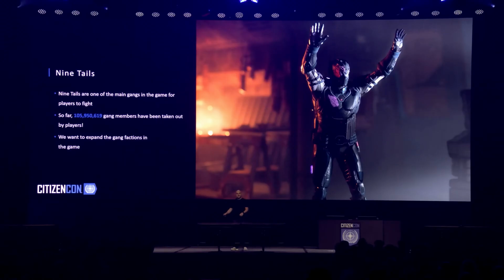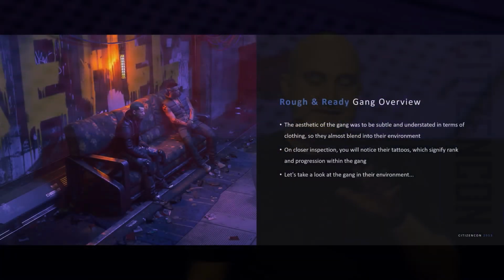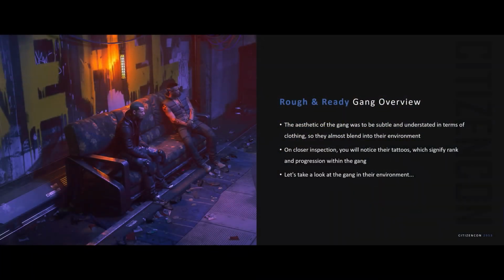So it was like, all right, now we're going to need to introduce a few more factions to the game. So the first faction we're going to talk about is Rough and Ready. So the aesthetic of the gang was to be subtle. They're understated in terms of clothing, and they almost blend into their environment. On closer inspection, you'll notice their tattoos. These signify rank and progression within the gang. Let's take a look.